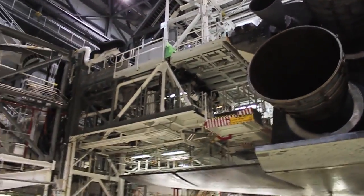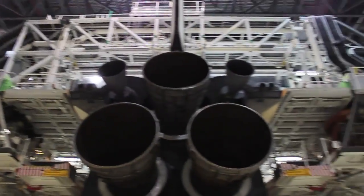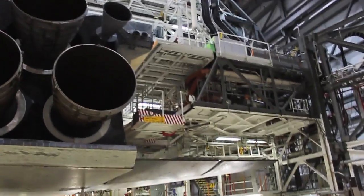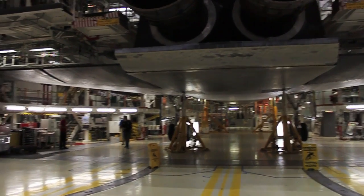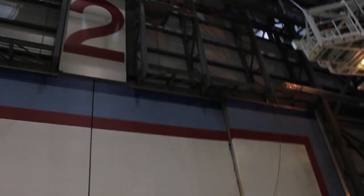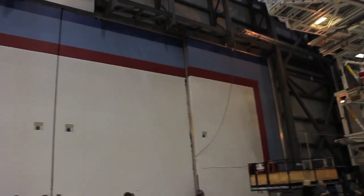If you take a look around, you can see the scaffolding around it. We were able to climb up and inside it. And of course, you do a 180. These are the doors that Atlantis comes through and will soon leave and roll out to the museum that they're building here at Kennedy Space Center.